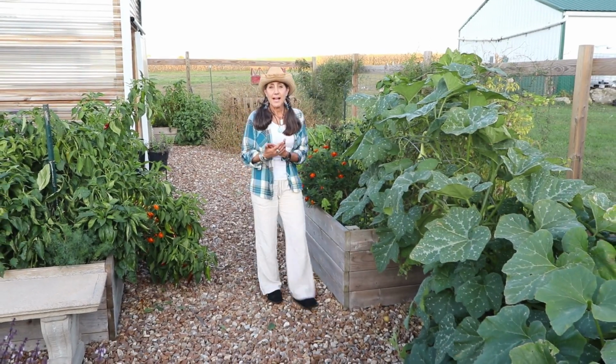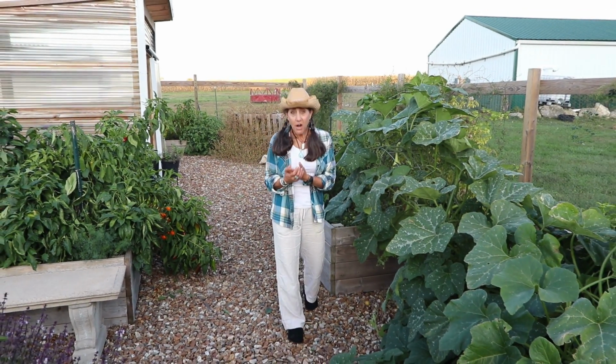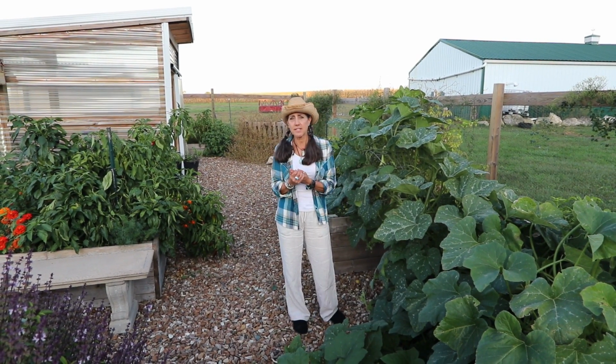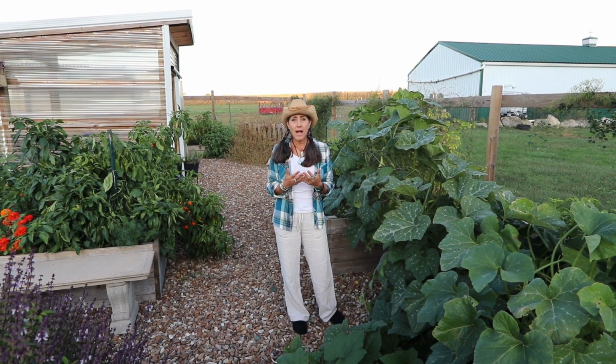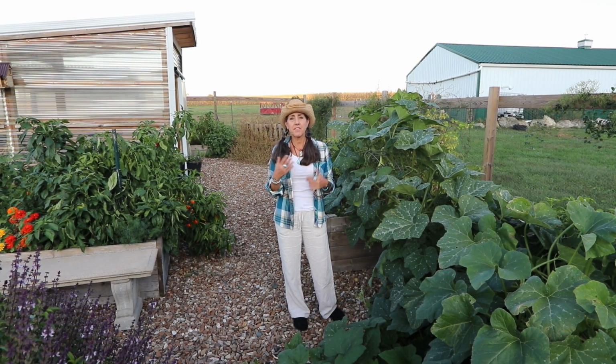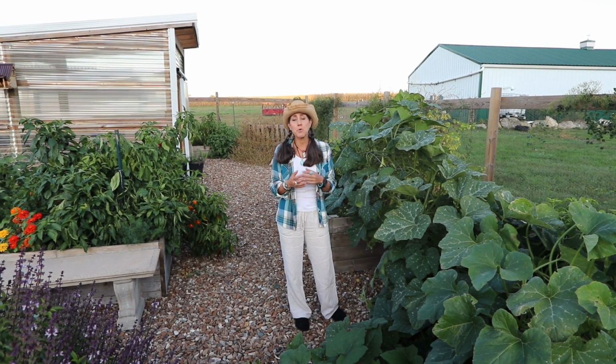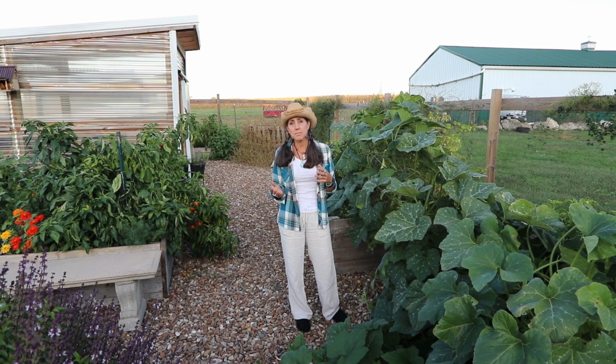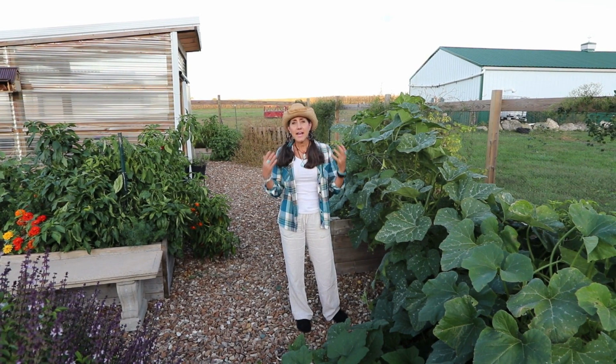A lot of you guys were asking, why aren't we doing Back to Eden Garden anymore? Well, because it was just too much for us. Trying to get the soil right year after year, you're planting all this stuff, things weren't successful, you try to amend it, you try to do everything right, and it was very labor intensive with all the wood chips, and we're looking at aging in place.